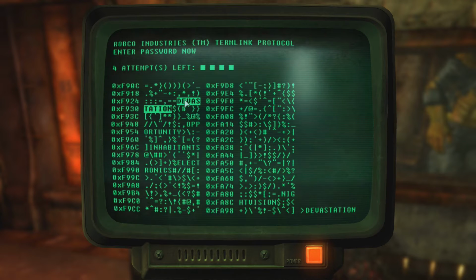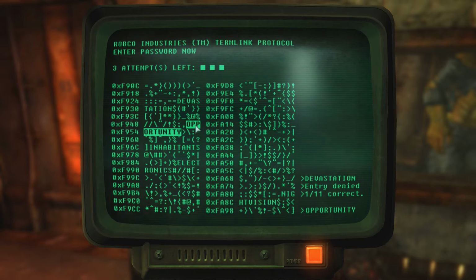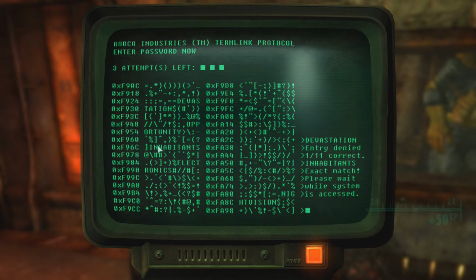Let's just hack into this terminal and see if this opens the door. Okay, just one correct. This one has at least two in common, if I see this correctly. This one has the A in common. And I think that's it. Yep, there we go. That's the right word.